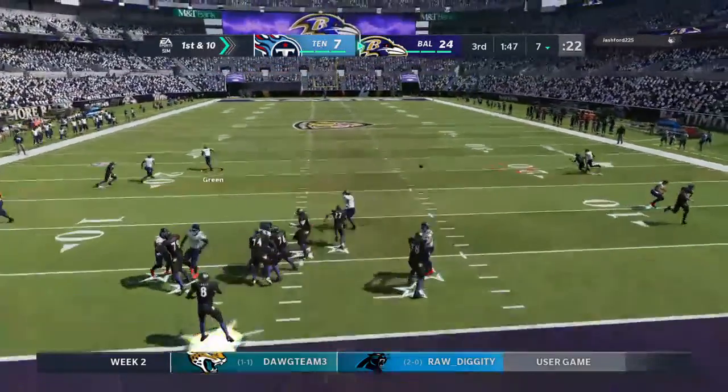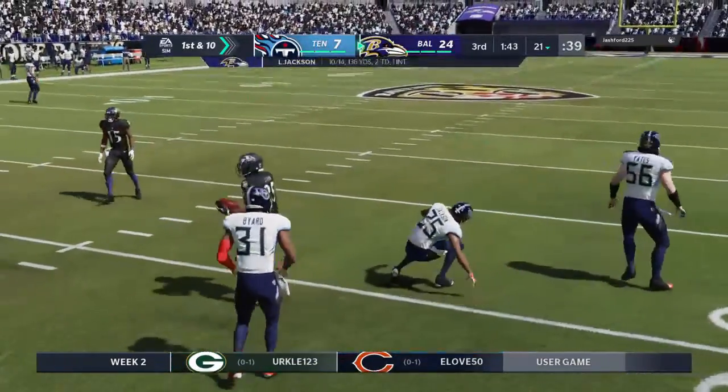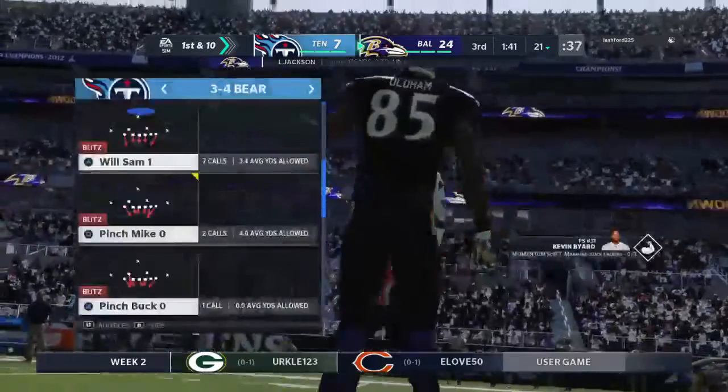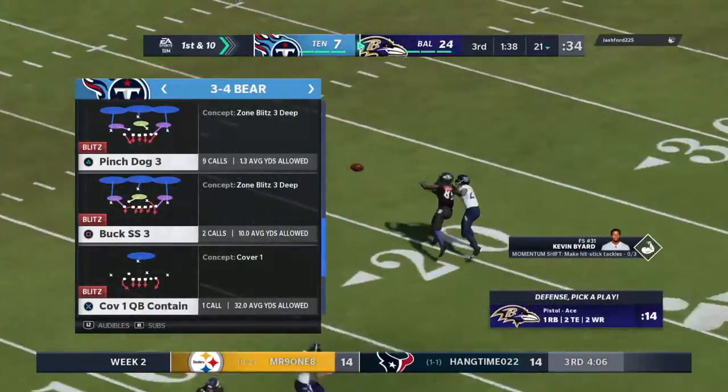They'll throw on 1st down with Jackson. Throwing right, and that's complete. And able to get it across the 20 before they get to him. 15 yards is the pickup there, and the drive starting very nicely. 1st down.